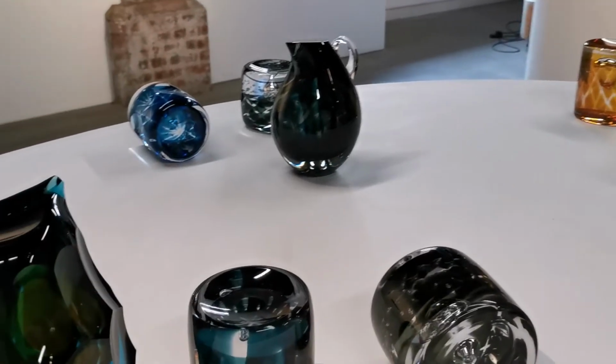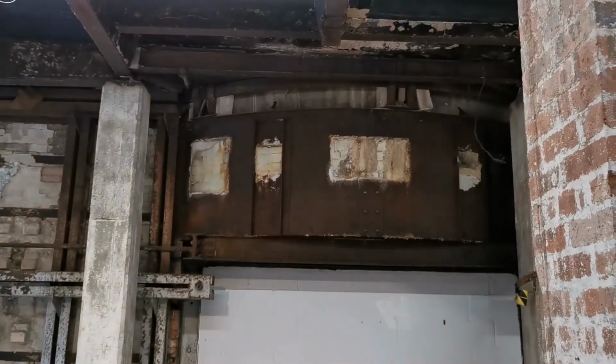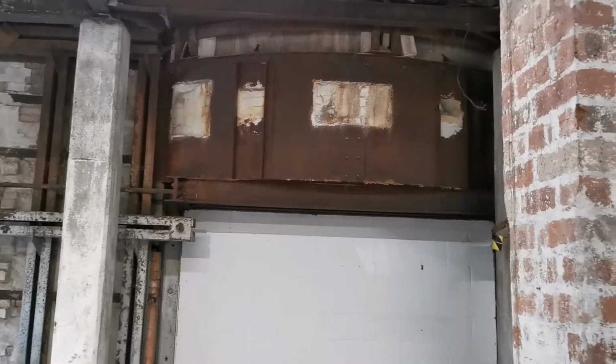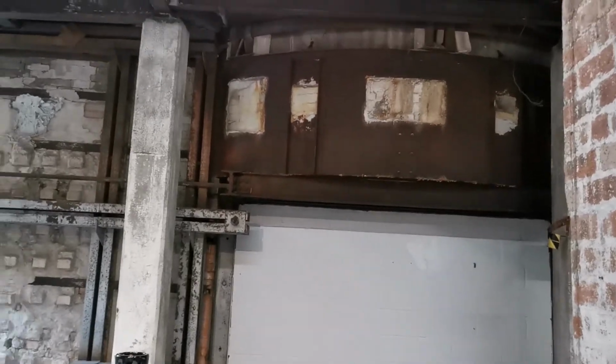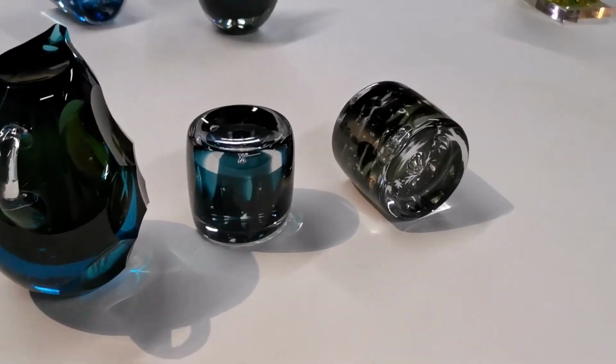Okay. And because we're in the Webb Corbett factory, we're in the mould room, which was underneath the furnace. Yes, there's a furnace here, and there's another one over there, isn't it? We've just walked past that one, so we've seen that one. So there's another one here. These things are huge. They're absolutely huge. So you need to come to this place and see not just Graeme's exhibition, but see everything else that's going on.